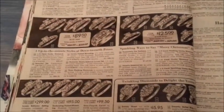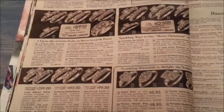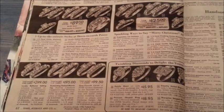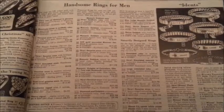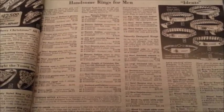Now, the diamond rings. Ooh. Let's see, how much were they in those days? Does it say how many carats? Okay, number six here it says is a 1/8 carat Far East centered diamond, $49. Seems those prices are about the same. Am I right? Actually, I really don't know. I don't wear diamonds. And your little bracelets, monogrammed with your names.